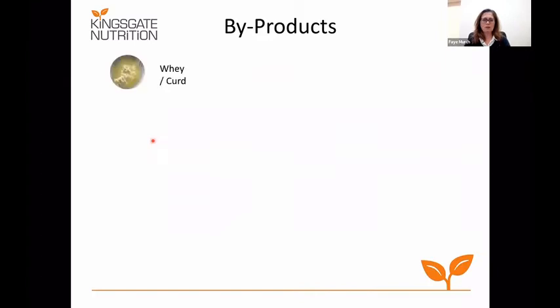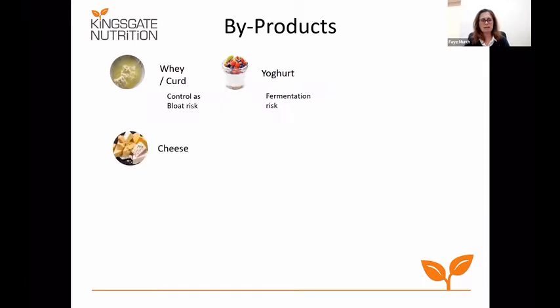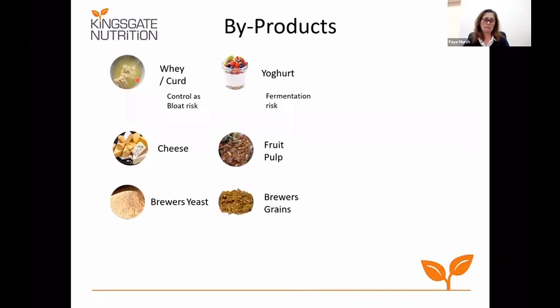So byproducts on our wets, on our proteins, these are products that you're probably used to seeing and may have come across or may not. But whey, this is a beautiful product. I feed a lot of whey to pigs in the commercial area. We have to be careful because of the bloat risk, and that comes from it being very high in sodium because of the cheese manufacturing industry.